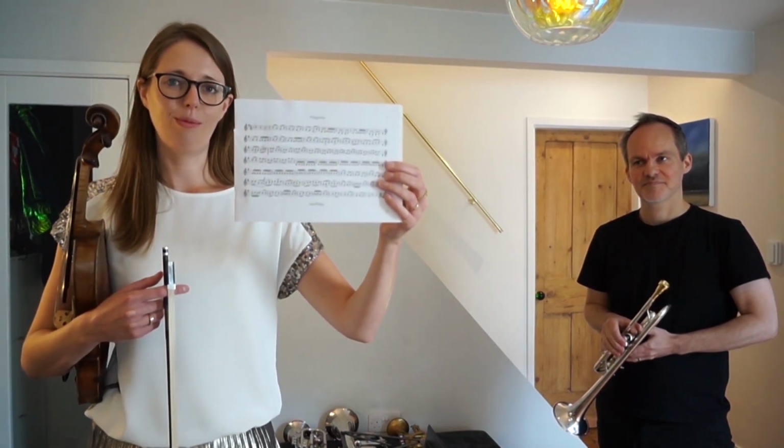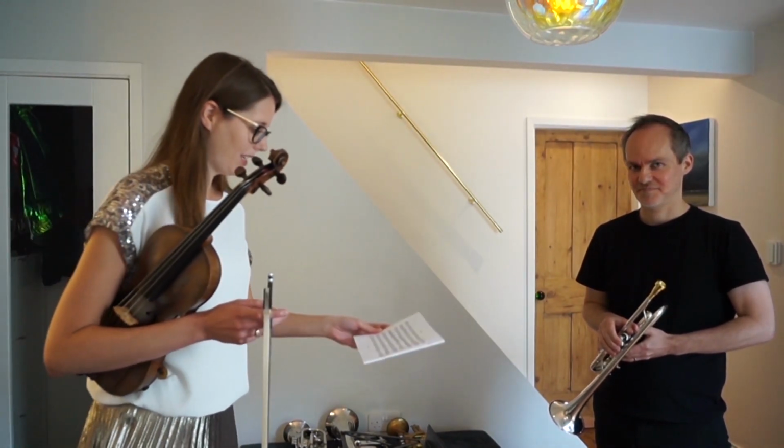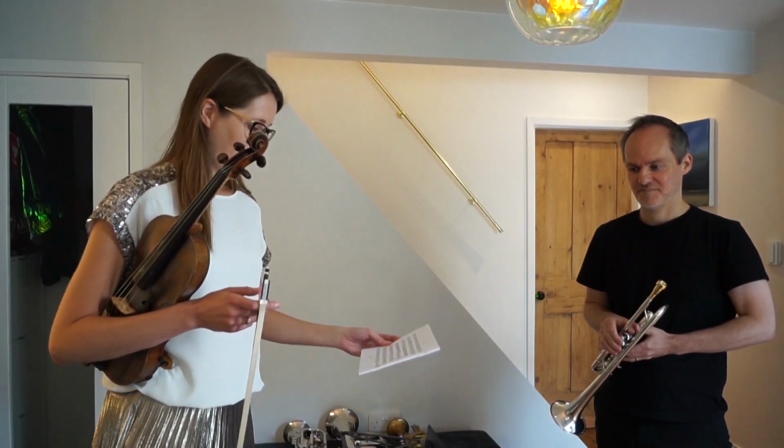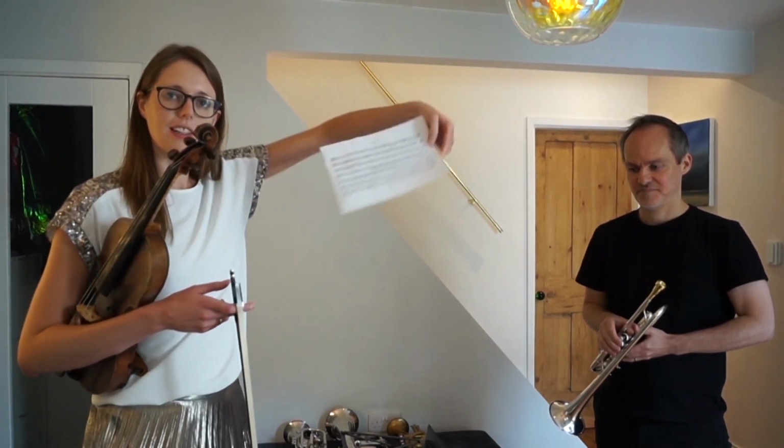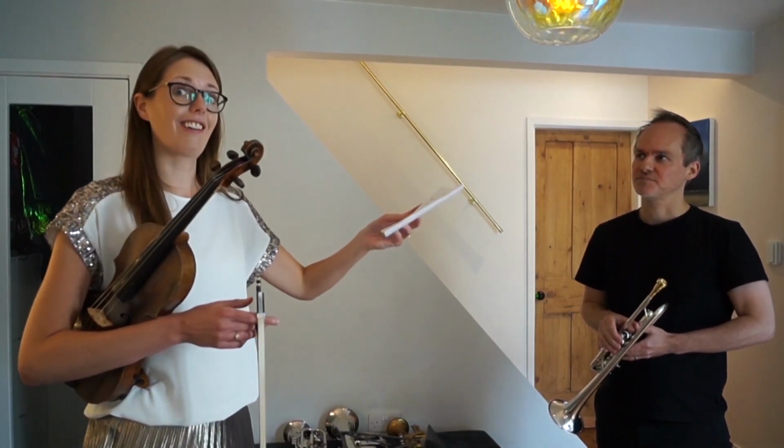And so this is called a mirror canon, and we have to play it opposite each other with the music on a table. So we've got a fancy music stand Alex has just put in place. And I'm going to read the music one way, Alex is going to read the music upside down, and it should sound like a lovely duet. Allegretto by Mozart.